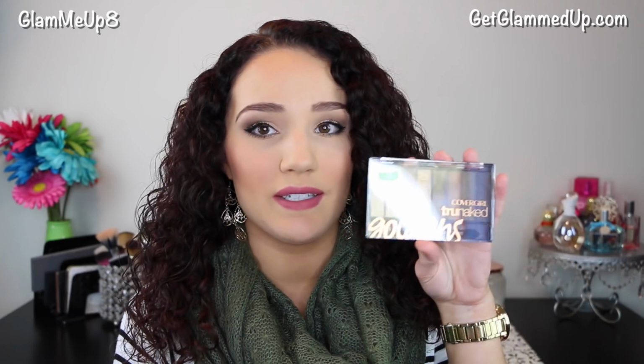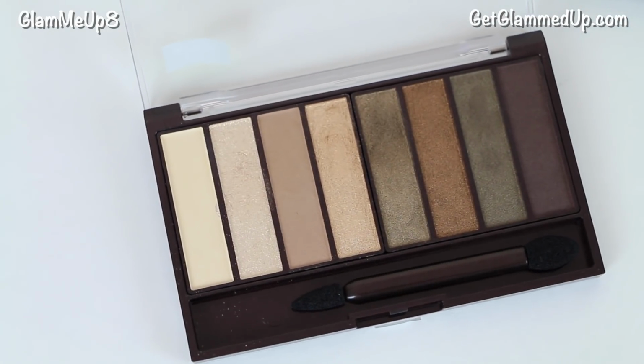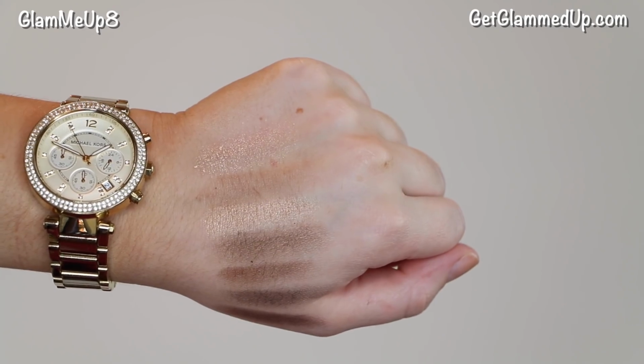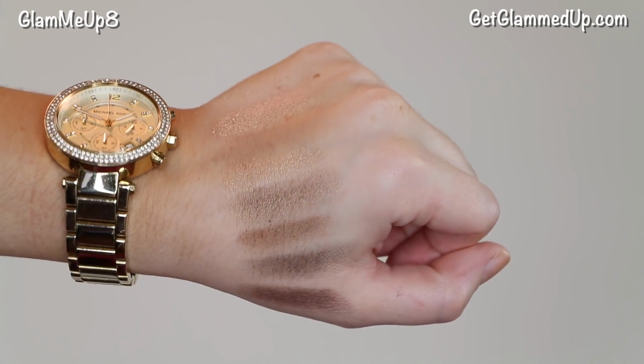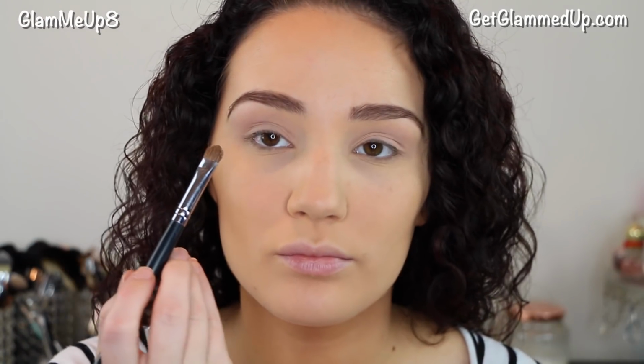So next for eyeshadow, I have the CoverGirl True Naked Golden's eyeshadow palette. I've been seeing lots of these. They have different shades. I think they have a smoky one and more of a neutral palette, but this one just has neutral shades, gold shades, and olive shades. So this is my favorite combination of shadow to wear in the fall and the winter time. I'm wearing an olive scarf, so I wanted to do kind of a wearable olive look for you guys.